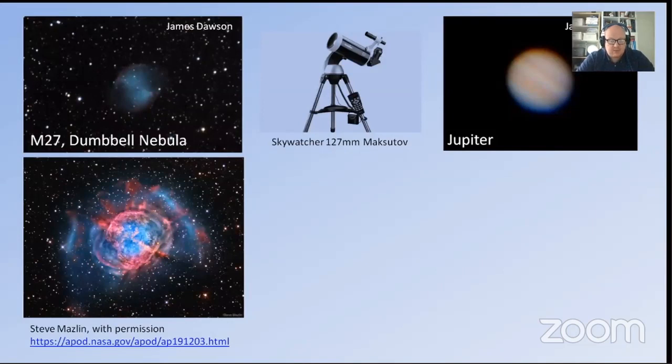And you can just see the difference between Steve's image and mine. I was over the moon at the time with my image that I'd actually captured something. But Steve's is just on a total other level.